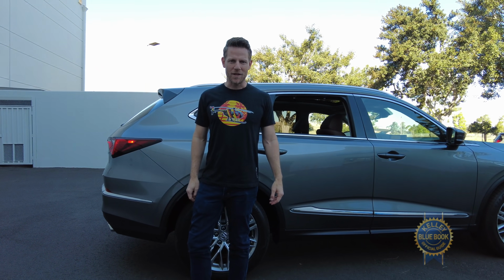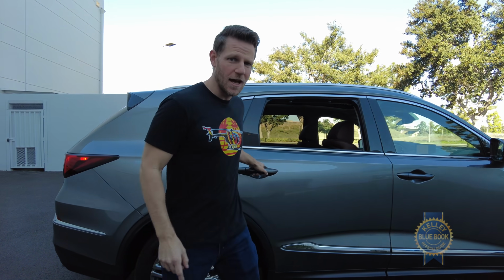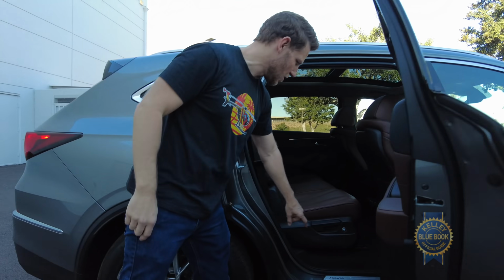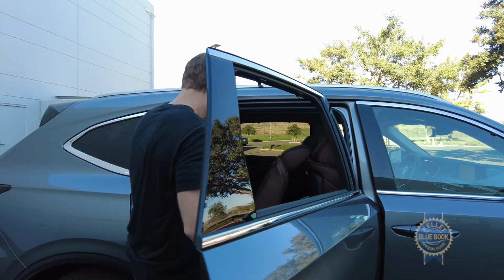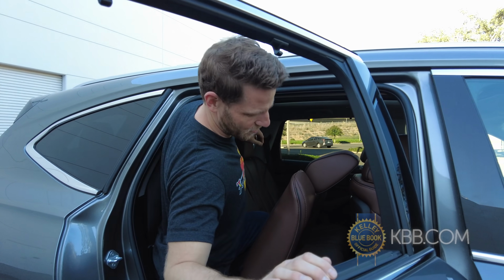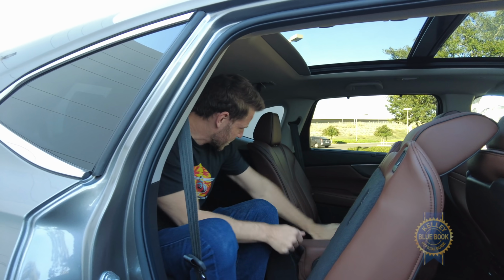Let's see if I, the quintessential average American male, can fit in the third row of the MDX comfortably. Item number 1, there's a button down here on the second row. This is standard, and one touch, it slides right forward. Let's see. The space to climb to the third row is a little bit narrow. And then let me flip this forward so you can see where my knees land.